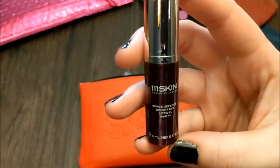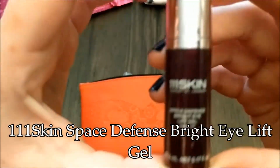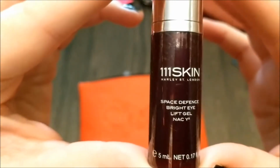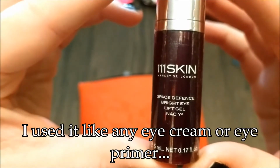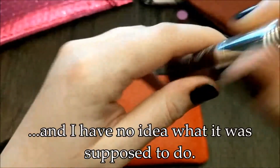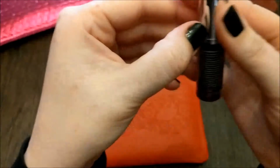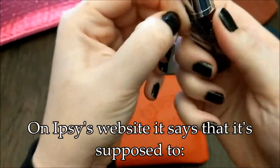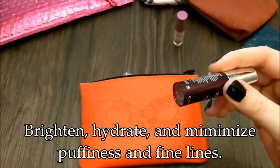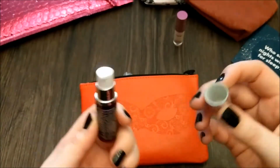Okay, so what is this guy? Oh, the Space Defense Bright Eye Lift Gel. I don't know what that means or what it's supposed to do. So what is it? 111 Skin, Harley St. London, not Harley by London. See if I can open it. So this is an eye gel. Oh, it just pops off. Okay.